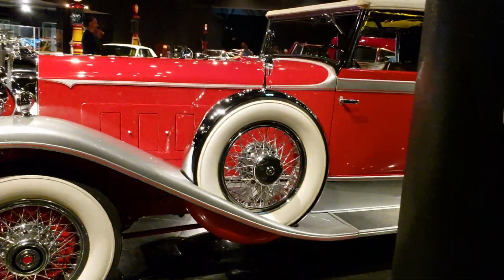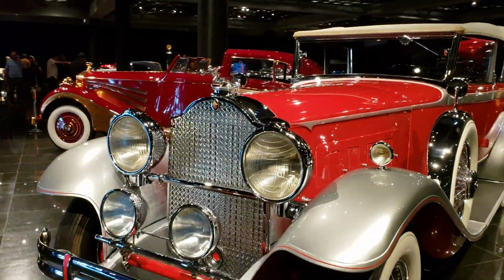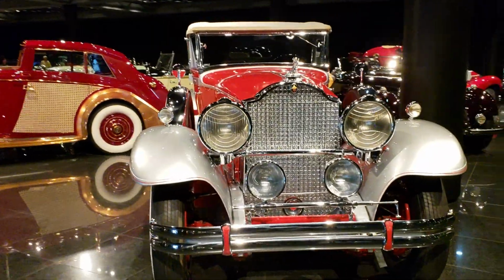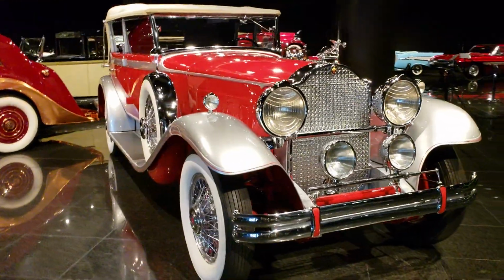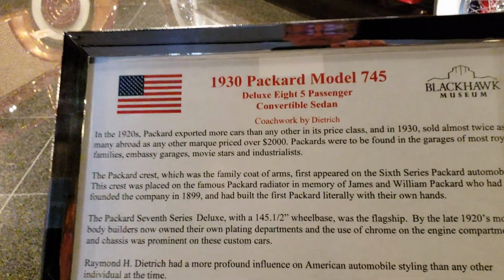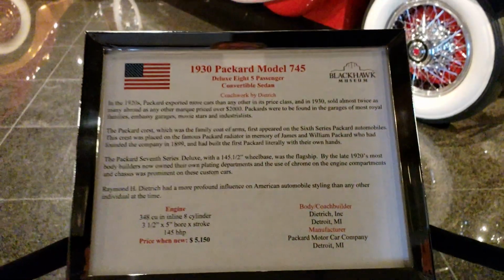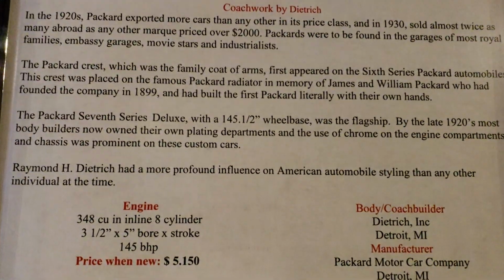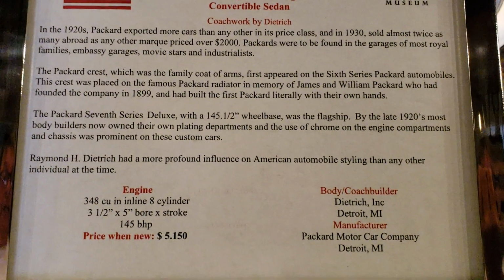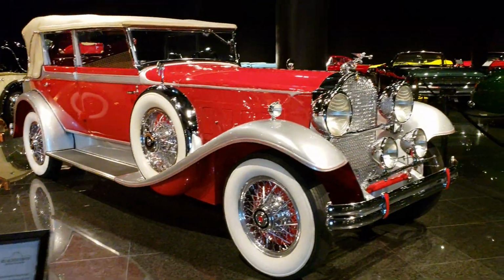And look at this big sedan. That's what graces your eyes when you first walk in. And it is a '30 Packard Model 745 Deluxe 8.5 passenger convertible sedan. Price when new $51.50. 348 cubic inch inline 8-cylinder. And that was a lot of money then. You were somebody to have one of those.